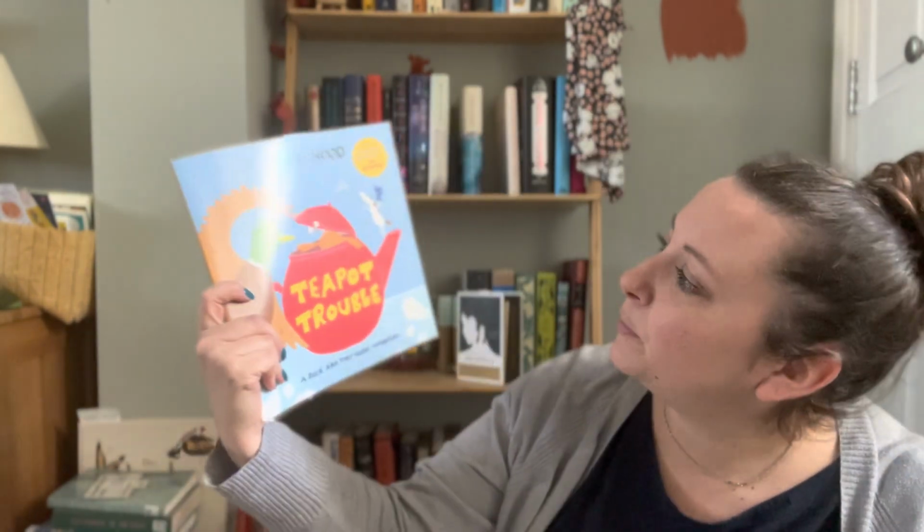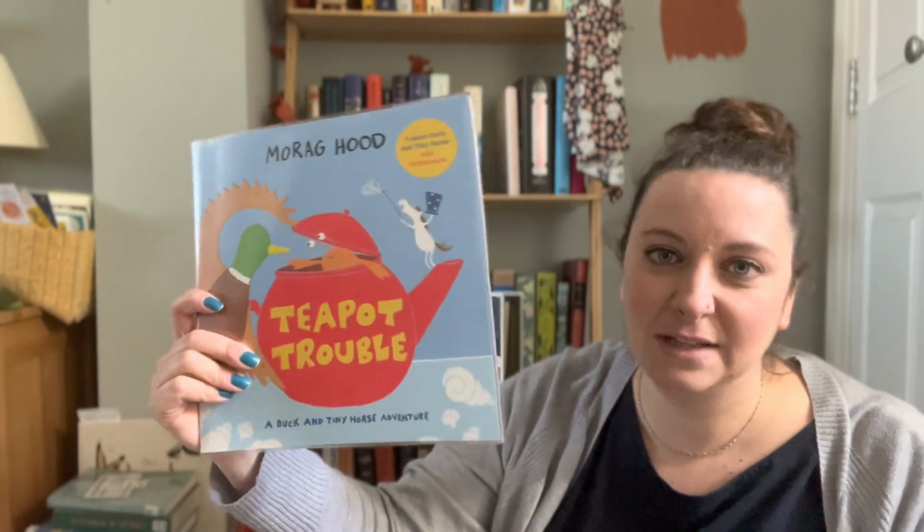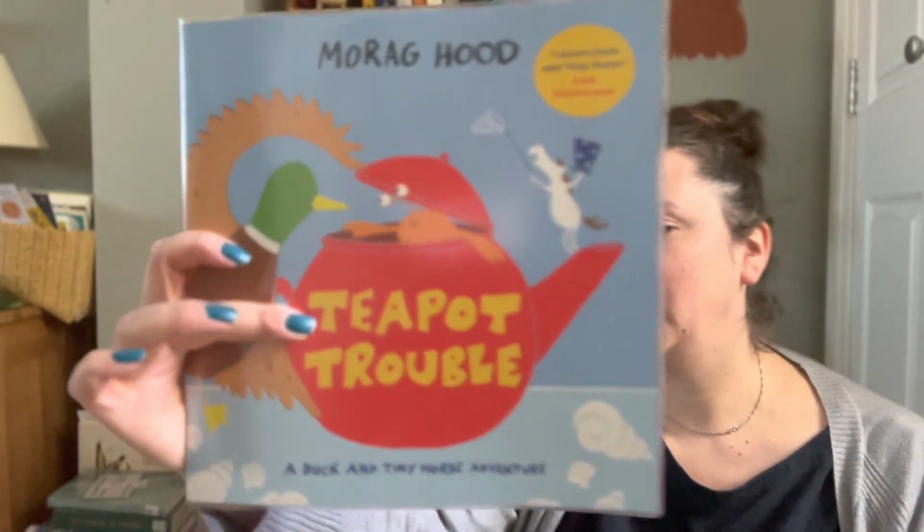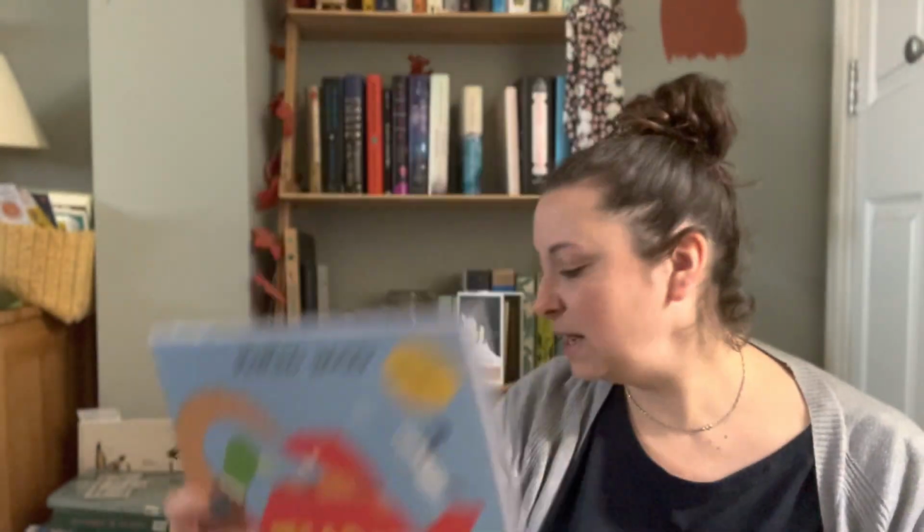Then we have Funny, and I've gone for Teapot Trouble by Morag Hood, because there's a duck and a teapot on it. How much funnier can you get than a duck in a teapot, right? So yeah, that one is also on the TBR.